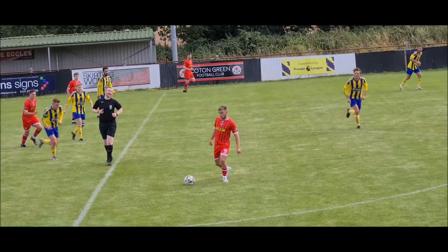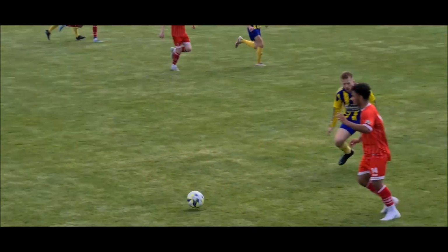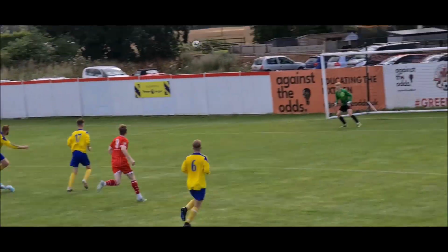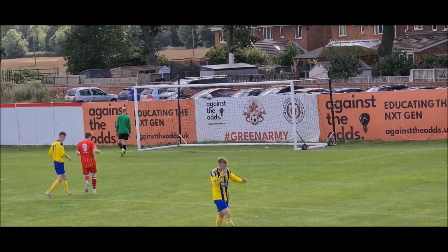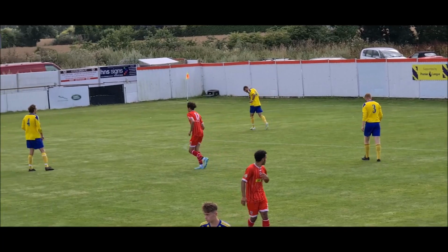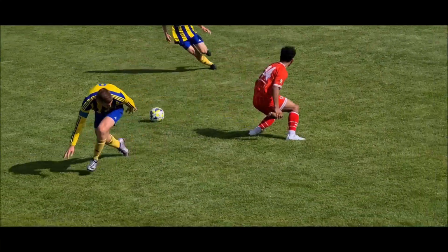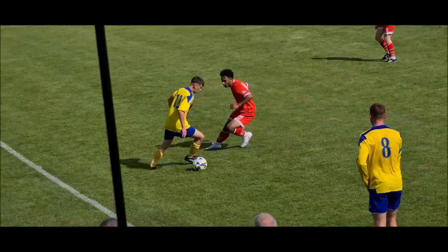Good turn. Nice ball as well. That's a good ball into the feet. And a shot on goal. Oh, and it just hits the top of the net. He's unlucky. Eventually Coton get it out, but lose it again.